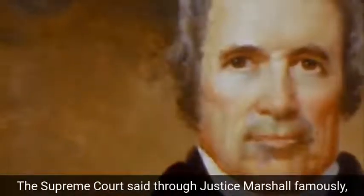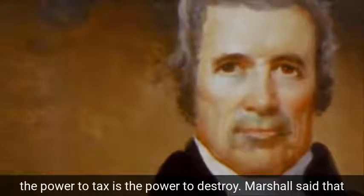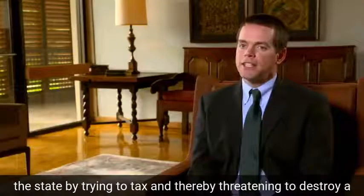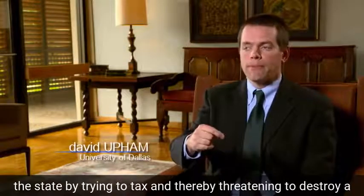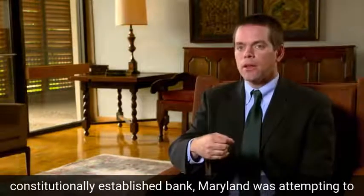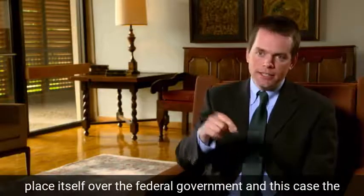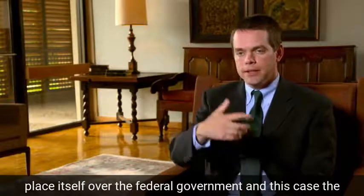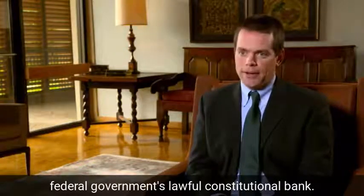The Supreme Court said, through Justice Marshall famously, the power to tax is the power to destroy. Marshall said that the state, by trying to tax and thereby threatening to destroy a constitutionally established bank, Maryland was attempting to place itself over the federal government, in this case, the federal government's lawful constitutional bank.